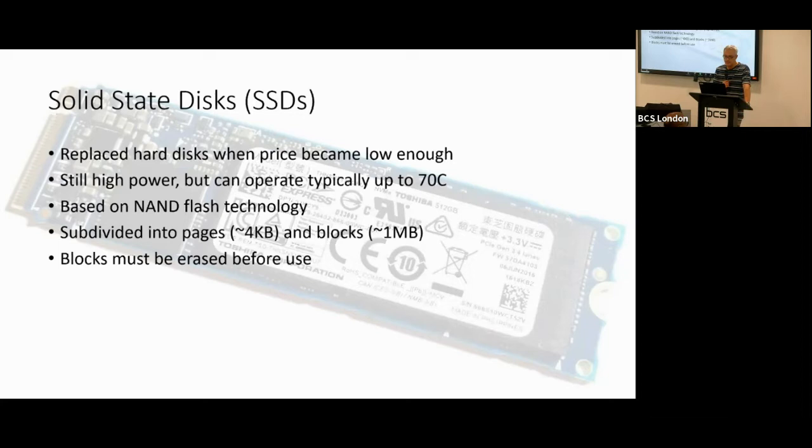Modern SSDs are based on NAND flash technology. Flash was first introduced perhaps as long ago as 1987, and it was a development of the floating gate MOSFET technology that was used originally in EEPROMs. Now, a NAND flash chip is logically divided up into blocks, which are typically a few megabytes in size. And each block consists of pages, which are generally a few kilobytes.